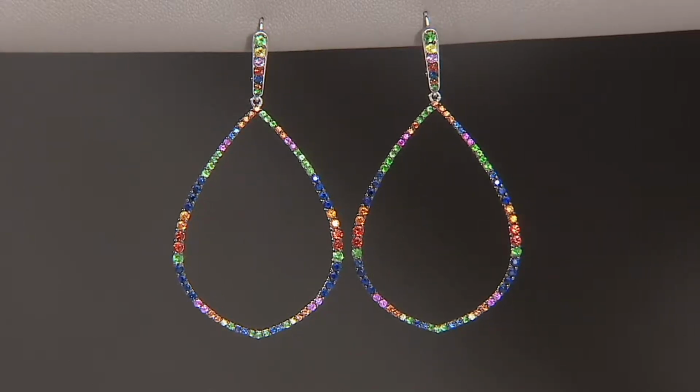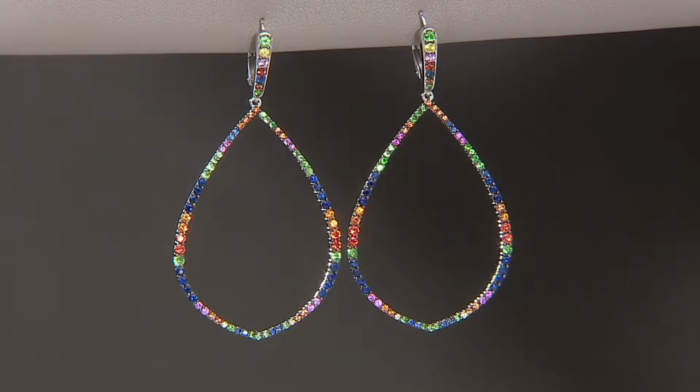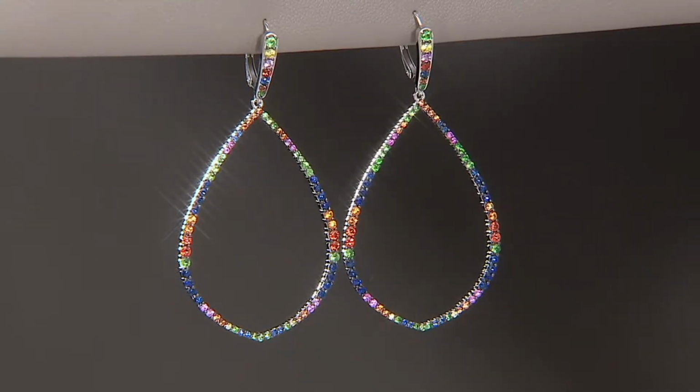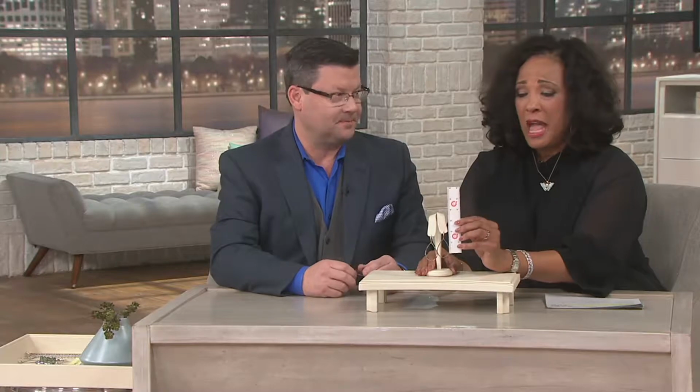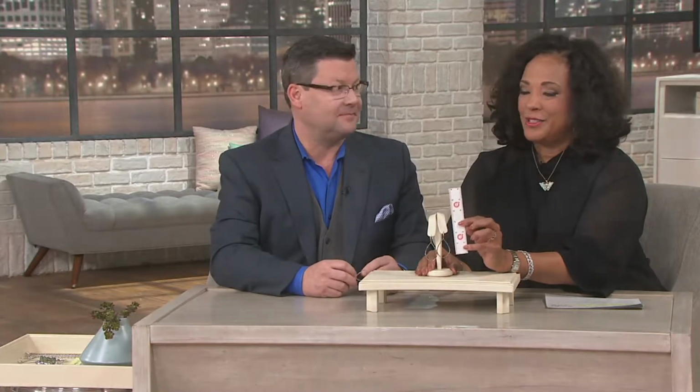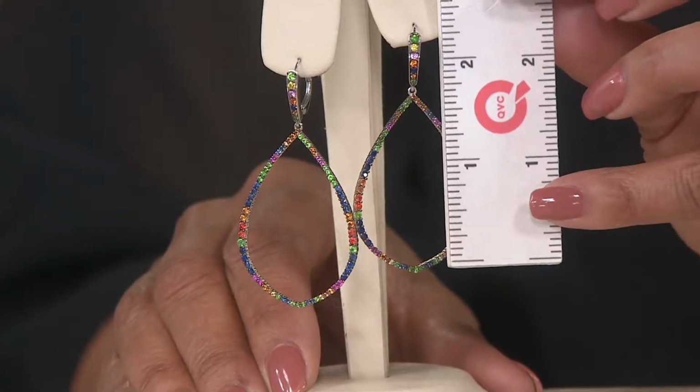And what's great is you have sapphire in a variety of colors. Many people are familiar with blue sapphire, and that's all we know. Right. And then when you see all of the colors of sapphire, and then the Tsavorite as well, it really is an incredible pair of earrings.